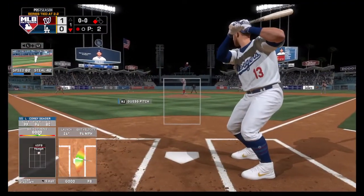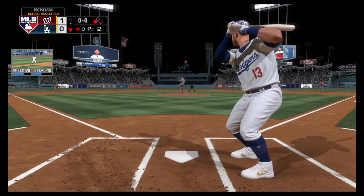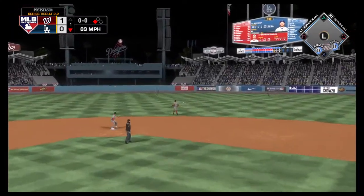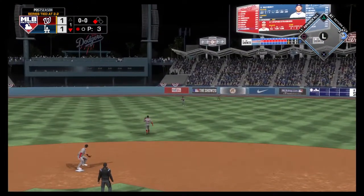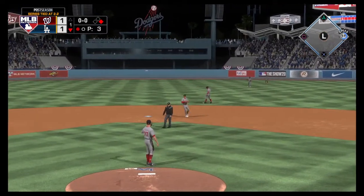Next up is Max Muncy. He's got a chance to tie this ball game up with that equalizing run just 90 feet away at third. Hit hard up the middle. And this will be a base hit as they too have plated a run in the first inning to tie up the ball game early.